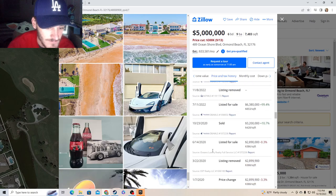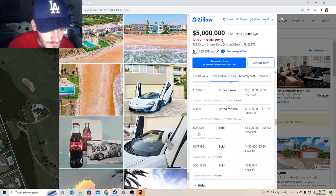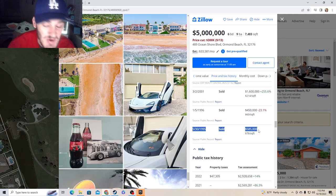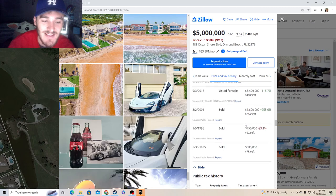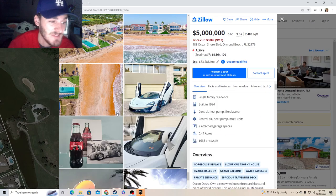Let me see last time it got sold. It sold in 2020 for 3.2. What? Sold in 2001 for... Wait, let's see. 1995. It was built in 94. So half a million. And then 6 months later, the person lost money, and now they're selling it for less. What the heck is wrong with you? This doesn't make sense. This guy's a fucking idiot. And then this person, in only 5 or 6 years, made a million more. That's just insane. That's pretty much it for this video, guys.